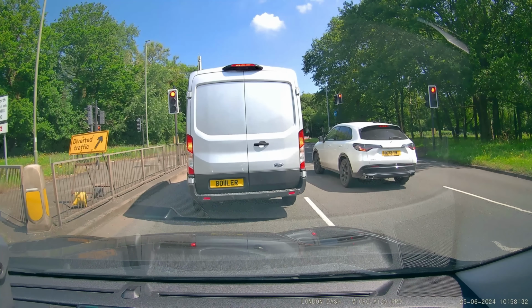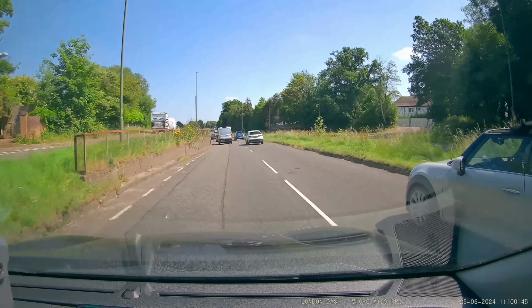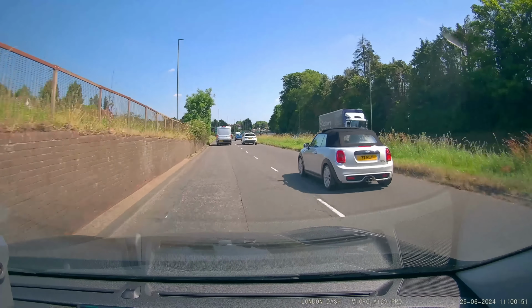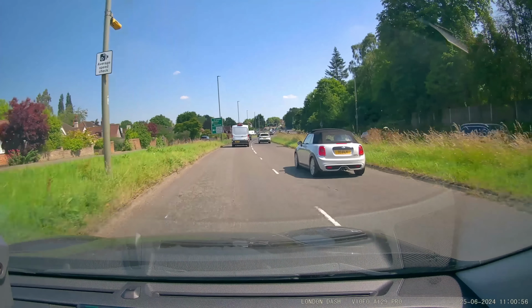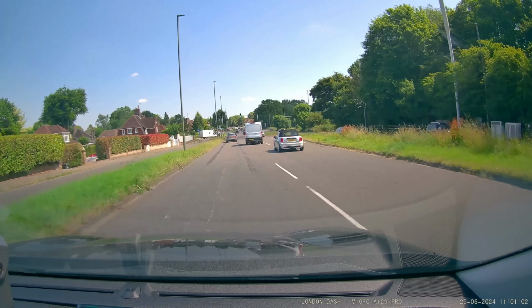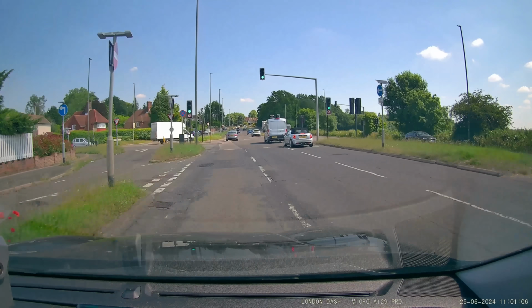Interesting number plate. Now we'll follow this van for a bit because we got another car to our right hand side with a very unusual number plate again. But the van, for some reason, I do not know why, blocks this Mini off. There's 3 lanes coming up. There's 2 lanes here, but then it goes into 3 lanes, and he purposely goes out to the outside lane to stop that Mini overtaking. I do not know why.